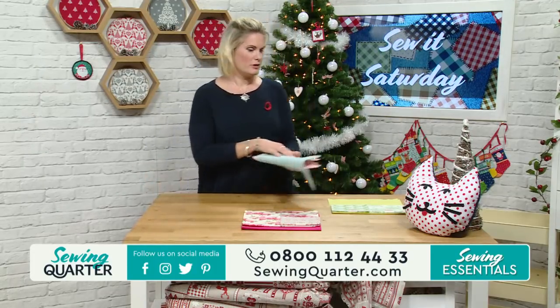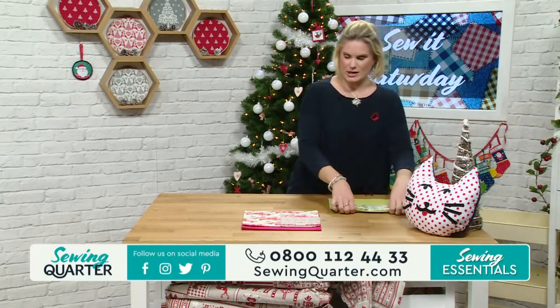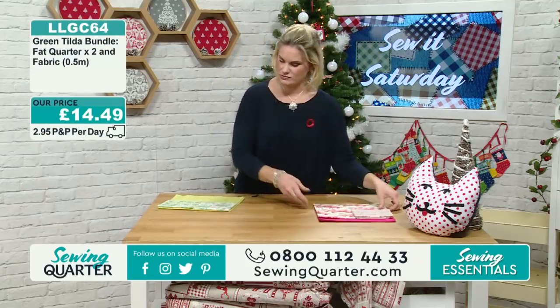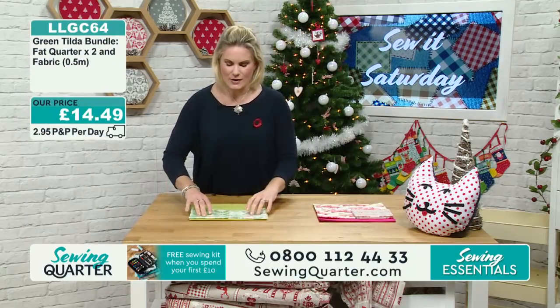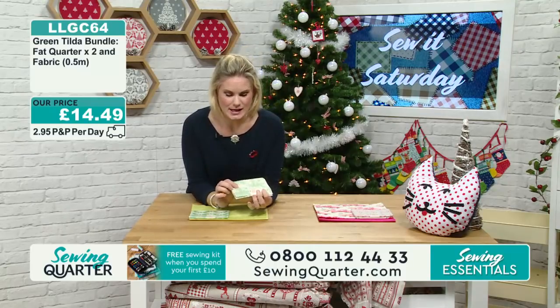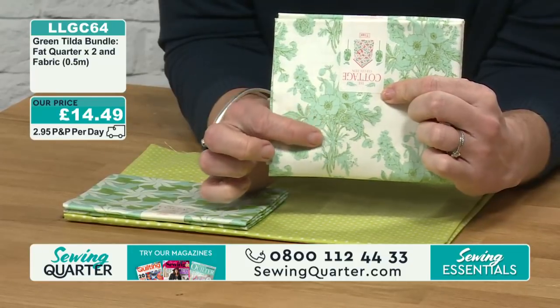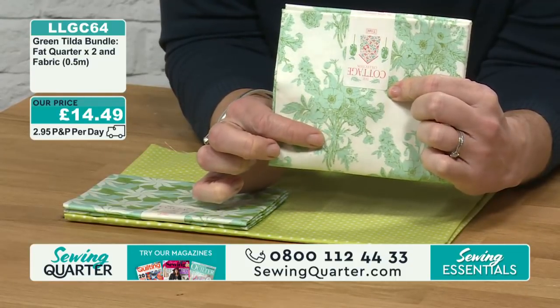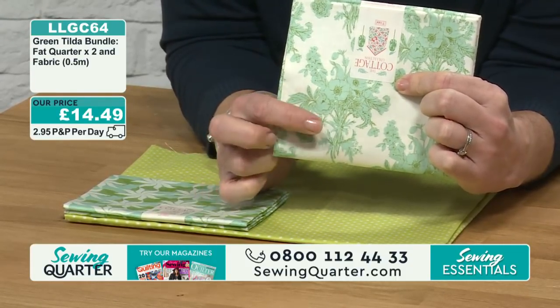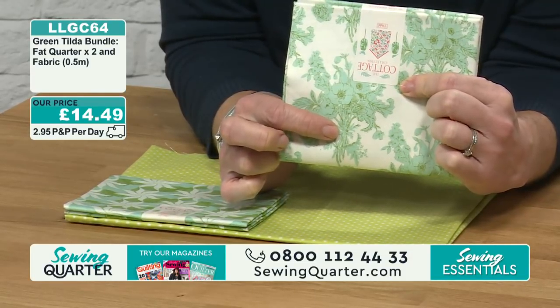There you go, Jay. You have a look at that. Jay's going to go and sort that one out. Let me show you the green, because I know the green is right. Oh, look at... Have you seen this? I think this is probably one of my most favourite ever Tilda fabrics. Look at that. Isn't it beautiful? I don't know anyone that could look at that and not love it, and they wouldn't be friends with me if they could.